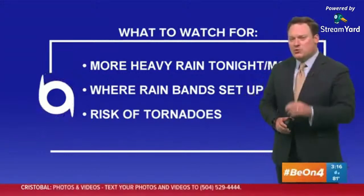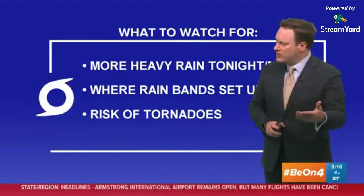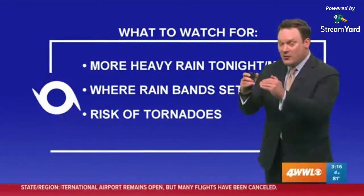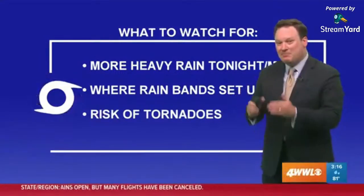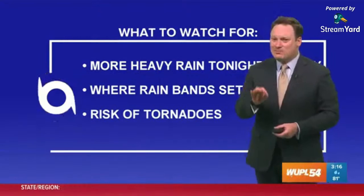So we will get new information on Cristobal at 4 o'clock. And we're going to be continuing to monitor any changes there are. Hopefully, we see that forward speed pick up again. It does look like it is moving right now. It is just very slow at the moment.